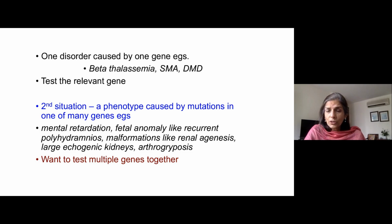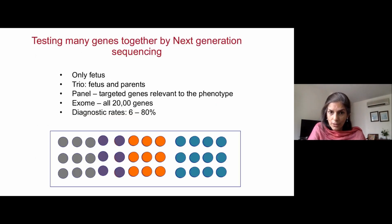We have a second situation where a phenotype is caused by mutations in one of many genes. Like I alluded to before, mental retardation is one of them. It could be because of so many monogenic disorders after we have excluded chromosomal disorders. Fetal anomalies like recurrent polyhydramnios, hydrops fetalis, renal agenesis, arthrogryposis. There are so many causes that cause these phenotypes. These are phenotypes. So I cannot do a prenatal diagnosis for mental retardation. I will need to know what caused that mental retardation and then do the prenatal diagnosis.